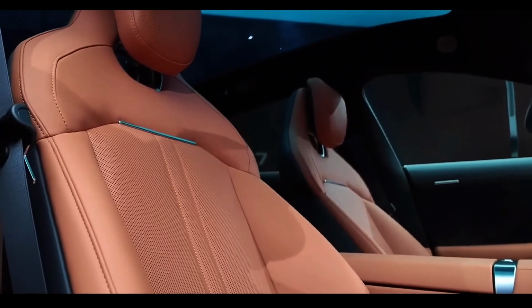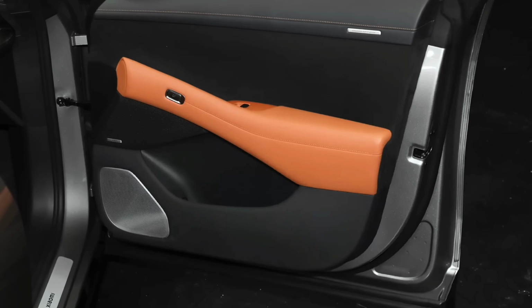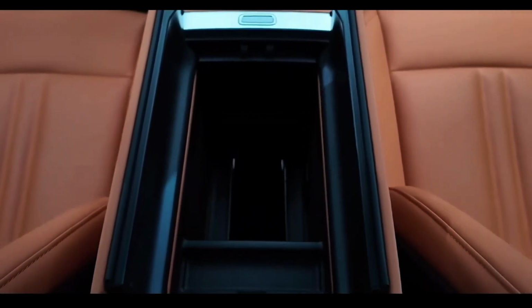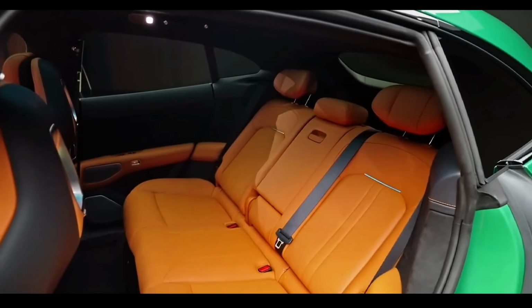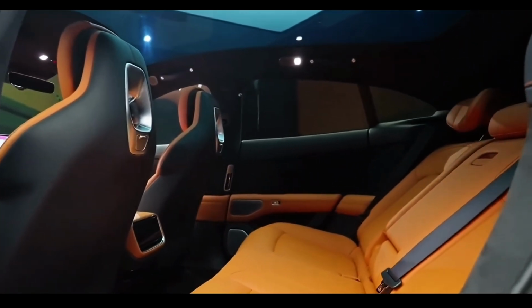Seats are fully electric, heated, ventilated, and even offer a massage function. There's a custom Xiaomi sound system with 25 speakers and 7.1 surround support. Plenty of storage, wireless charging pads, and ambient RGB lighting bring modern luxury into every corner. It's more than just a cabin, it's a connected space designed for comfort and control.